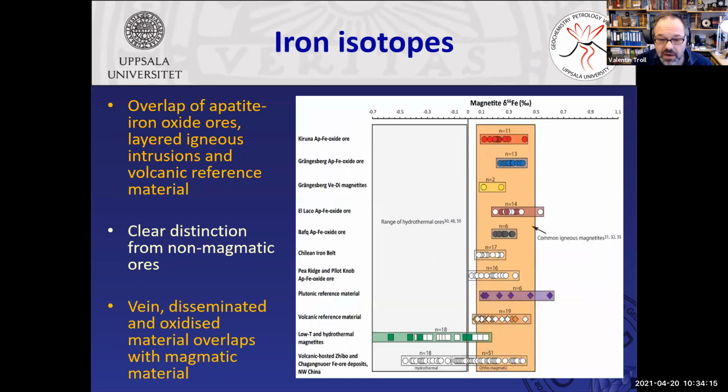But here is the literature data that were available, summarized. And what we see, again, is that most of these apatite iron oxide ores start out in the orange, in the magmatic box, and then they go towards lower temperature values sometimes, or for some systems, we don't even see that this happens. Therefore, there's some good indication that for most of the apatite iron ores, the magmatic box is where things begin.